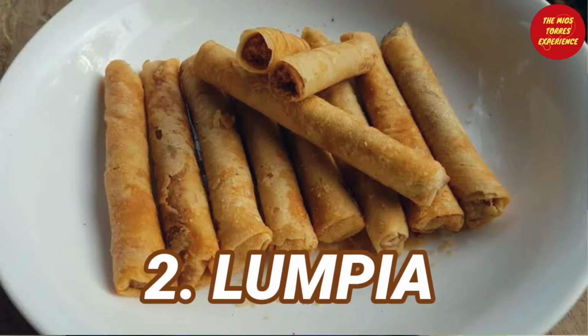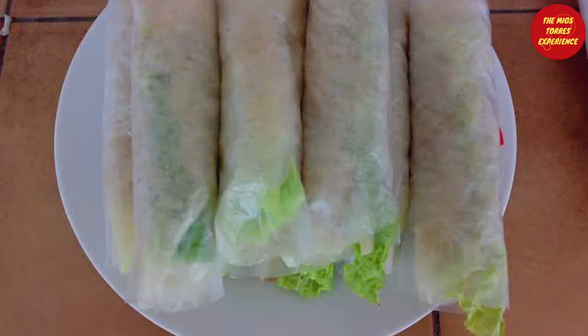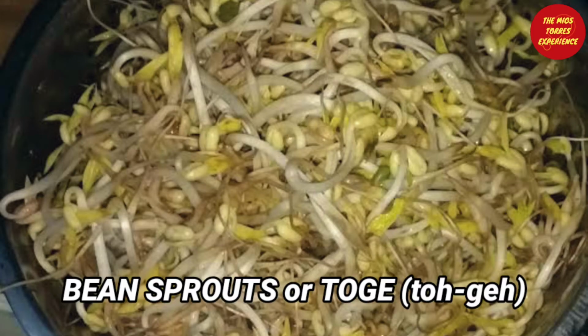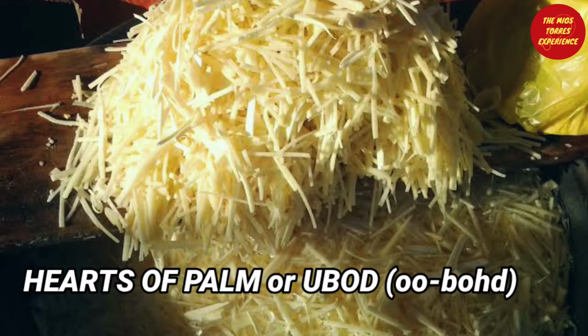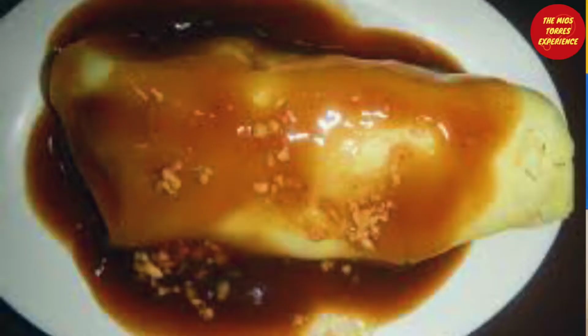Now on to our next Filipino favorite, Lumpia. What kind of Filipino party would it be without Lumpia? These are Filipino spring rolls that are made or filled with usually seasoned meat or vegetables like bean sprouts, or in Filipino we call it toge, and also some heart of palm. In Filipino we call it ubod. It can be served either fried or fresh, but it's a kind of treat that you can take anywhere and enjoy any day. No wonder we love it so much.